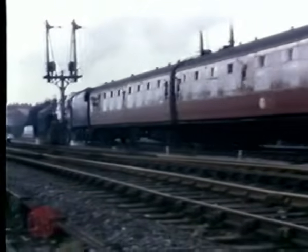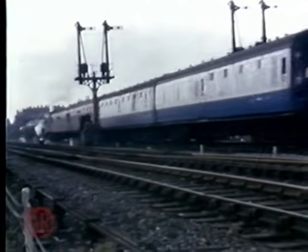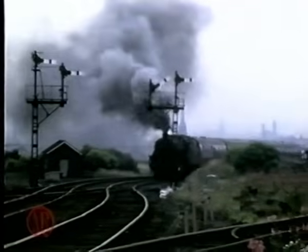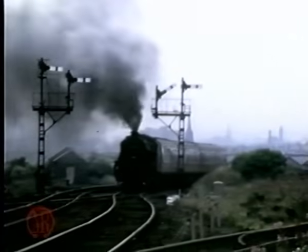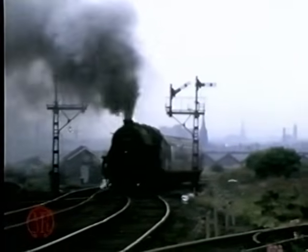At Wortley West Junction is Class 5 45428, taking the through Bradford Exchange portion of a King's Cross Leeds Bradford working from Leeds Central. Coming round the south to west curve at Wortley later in the day, a long way from home, is Class 5 45191 of Stoke-on-Trent Shed, on a Bradford portion of a King's Cross train detached at Wakefield Westgate.